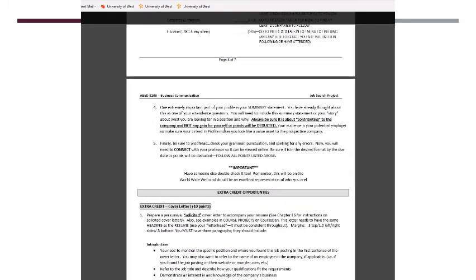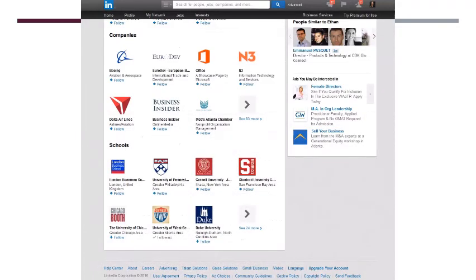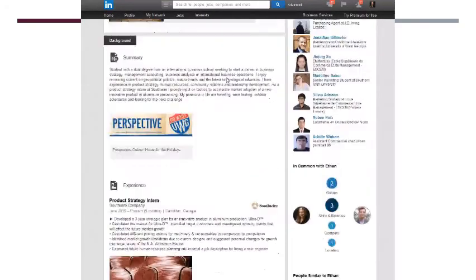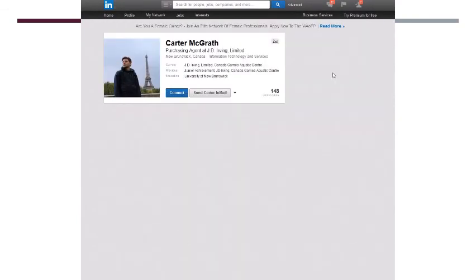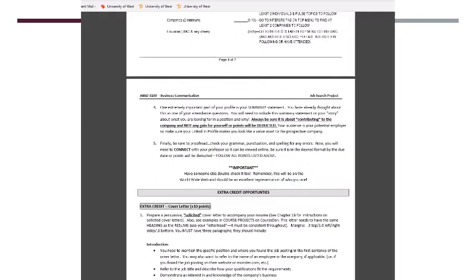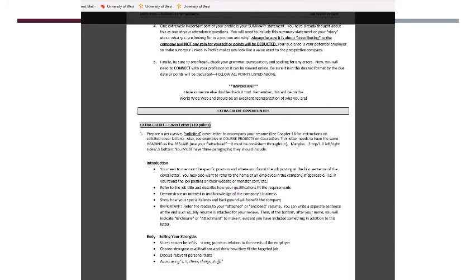Once you do that, you're going to need to connect with your professor. And in order to connect, there is a button on LinkedIn at the top. When you put in someone's name, so for example, if we click on one of these individuals that I don't know who they are, but if this person is someone that I'd want to connect with, which in this case you're going to need to connect with your professor, you'll want to hit the connect button, and that will let you connect with them. So that's how easy it is, and you'll need to do that with your professor so that they can grade your LinkedIn profile. If you are in a hybrid class, you'll be printing out that profile, which will have separate instructions. And then below here are some extra credit opportunities.